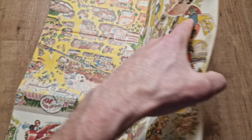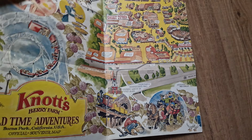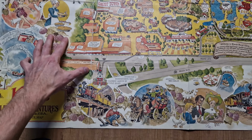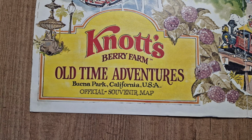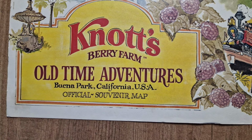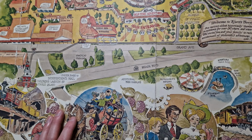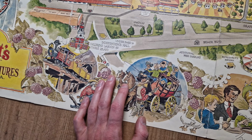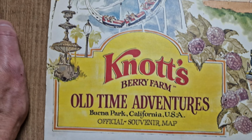Let's see if we, yep, oh no, it's the wrong way. Let's see. And this is humongous. So it says, Knott's Berry Farm Old Time Adventures, Buena Park, California, USA, official souvenir map. And I believe this is a 70s map or early 80s. So let's just go around the edges here.